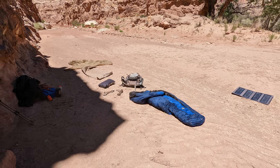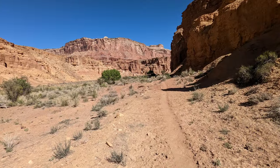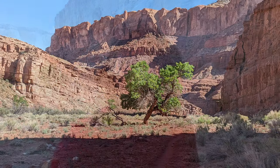Doing the drying session. Everything dry. The deer flies have been biting like crazy along Muddy Creek. It is awful. I actually enjoyed being in the narrows because there's no deer flies in there. They seem to like it in the sunshine. So every time I cross one of these sandy benches, I just get attacked. I can kill probably a dozen of them at a time.